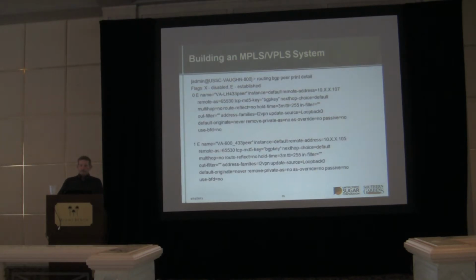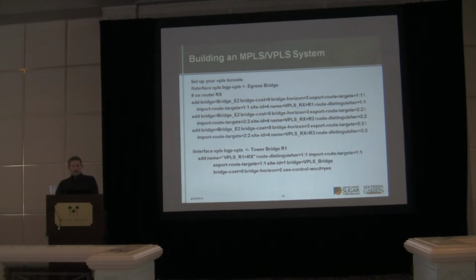And if I do a printout from a peer doing a detail print, you can see the name of the site, the instance, use default, remote address. Again, the MD5 key, I put those on. Also on my BGP peer settings, I have an MD5 key setting on those as well, and it's not a BGP key. And I did a print from there, and it shows the two peers and key.